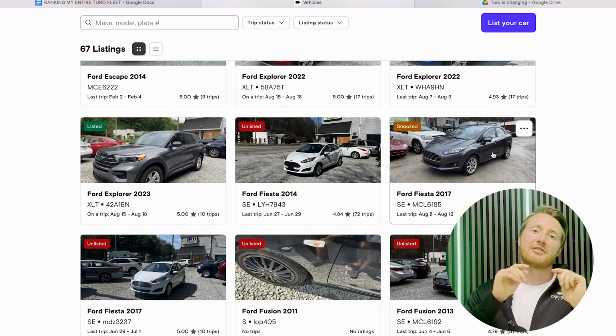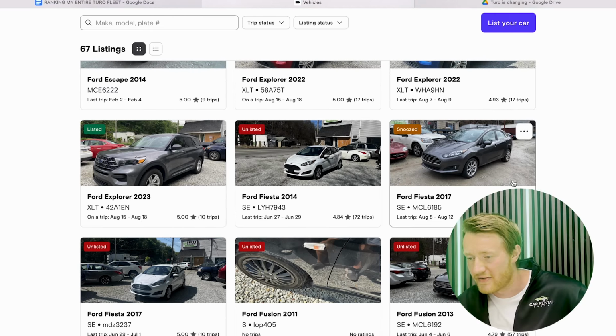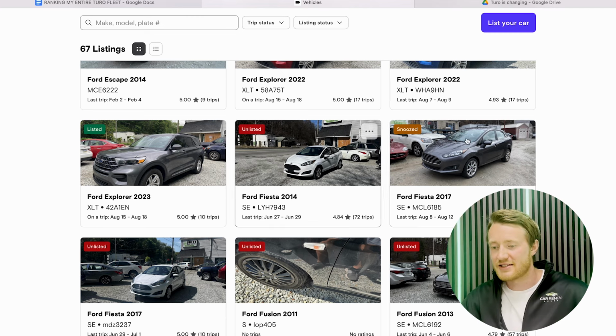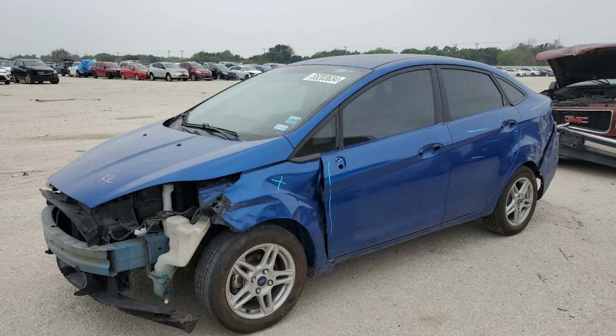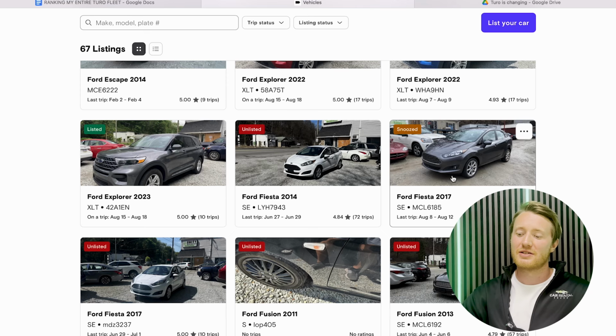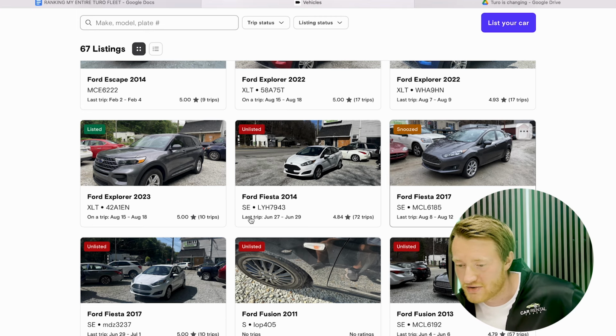All right, now we're gonna get into the party car, the Ford Fiestas. So you can see right here, I have a 2014, 2017, and another 2017. So I actually only have 2 of these in my fleet still. I had to get rid of one of them because it was totaled on its very first trip. So it's actually this one right here, the white 2017.